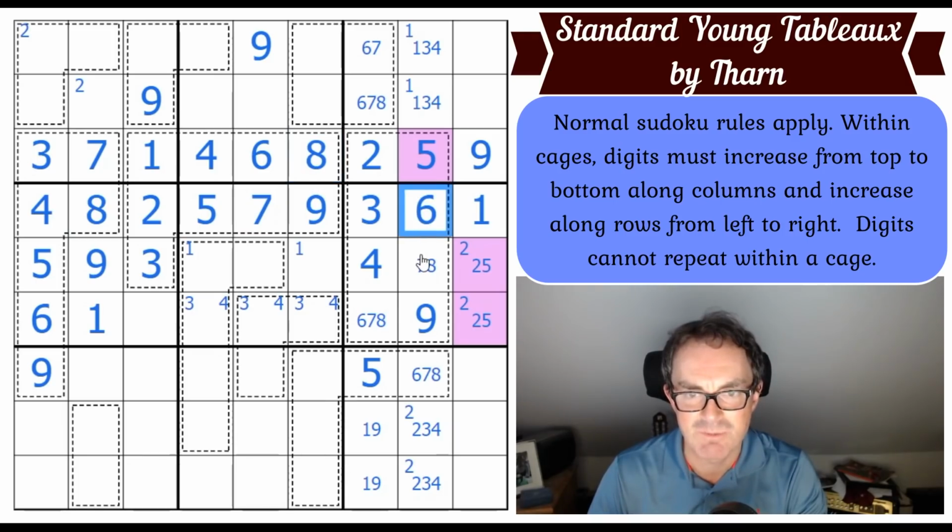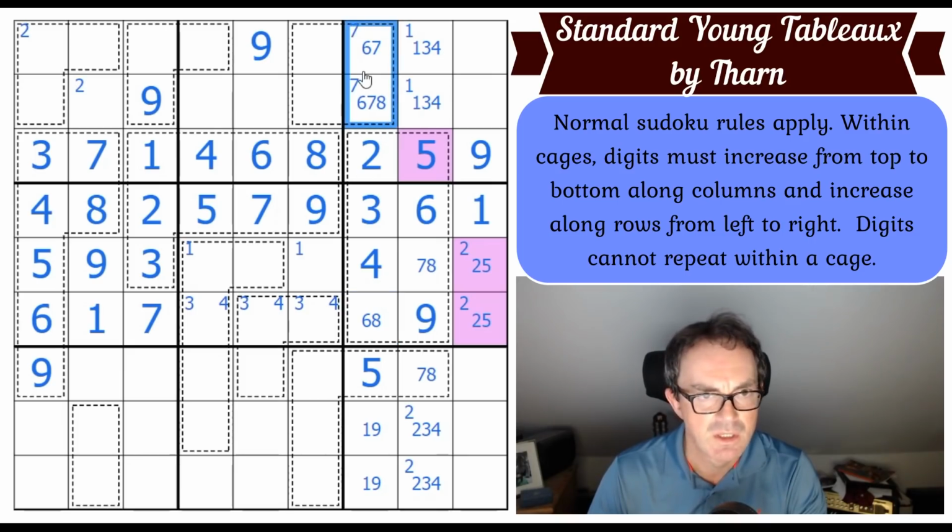That becomes a 6 by Sudoku. That square's a 7 by Sudoku. That's not a 7 anymore, which means 7 does live in the domino at the top. Don't know if that matters. Okay, the 5 here looks nice. That's going to give us the 5 and the 2.